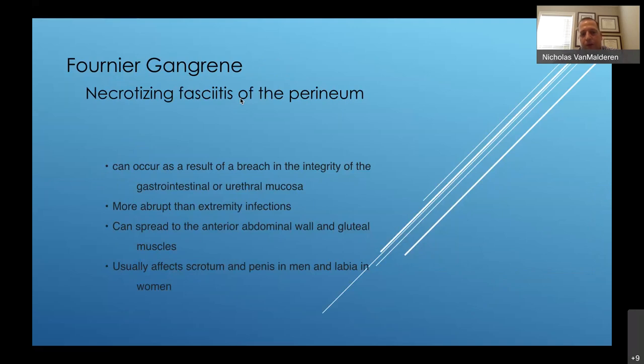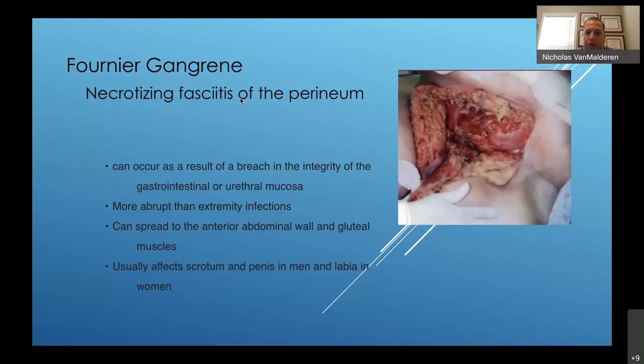A specialized form of necrotizing fasciitis of the perineum, something called Fournier's gangrene, can occur as a result of a breach in the integrity of the gastrointestinal or urethral mucosa. This infection primarily involves the groin and perineum. It accelerates a lot more rapidly than the extremity infections that you'll see with necrotizing fasciitis. It can spread to the abdominal wall and into the gluteal region of the buttocks. It usually affects the scrotum and the penis in men, and the labia in women. These people have significant post-surgical changes as a result of the significant excision of their genital area. There's a little picture of that.